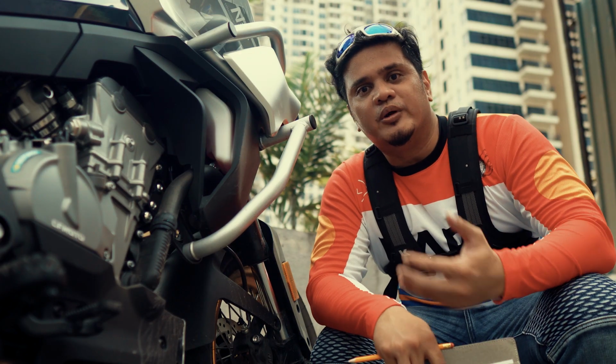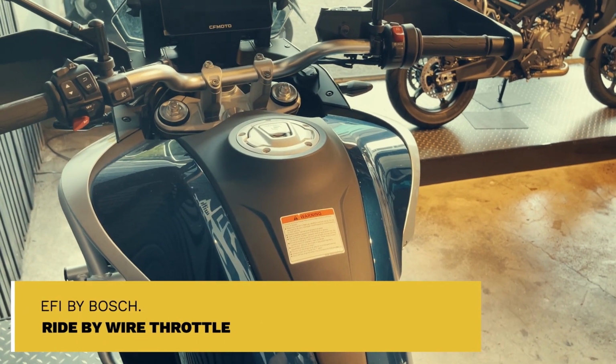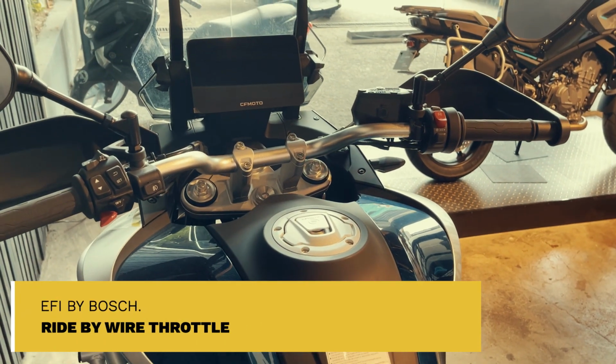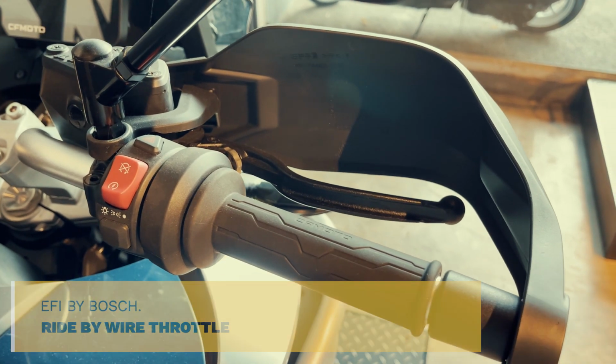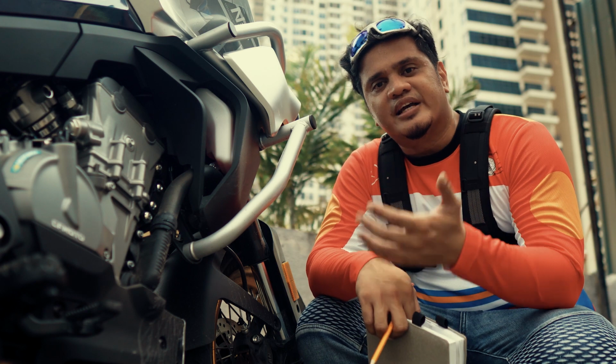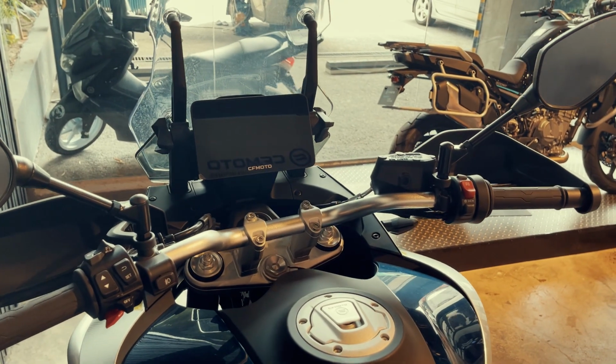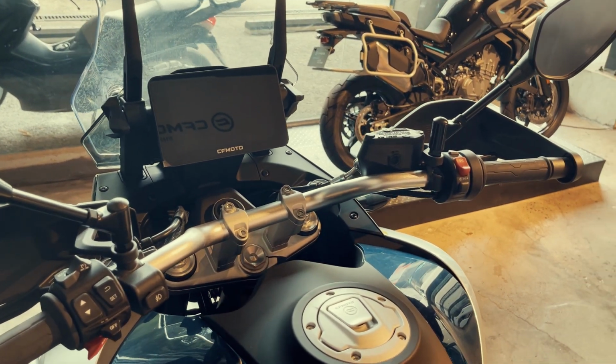Now, in terms of fuel management, this bike is equipped with EFI, and the throttle is controlled by an electronic system made by Bosch. It's basically a ride-by-wire bike, and it has a 19 liter tank. Yesterday, in my experience going to Mariveles, I got about 20-22 kilometers per liter, so it's not bad for a bike with a size like this.